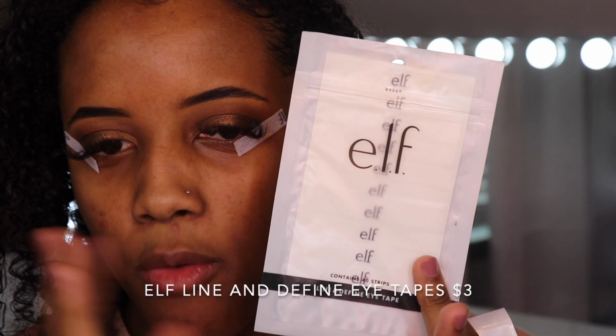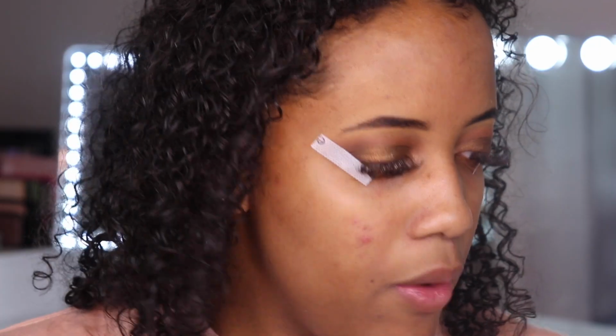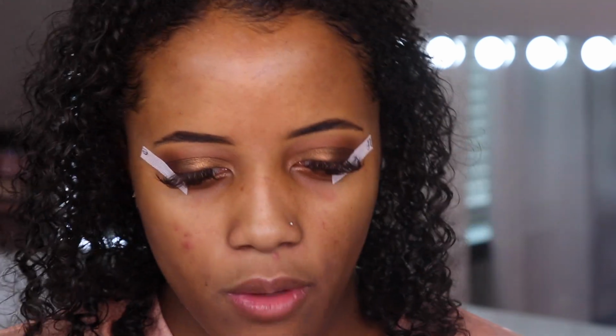Went ahead and popped on what I believe to be the most genius invention of all time, the e.l.f. Line and Define eye tapes. My eyeliner career truly would not be possible without these. I always cut them in half. When you cut them in half, you get twice the use out of them, and there's no need to use one on one eye. It's just wasteful.